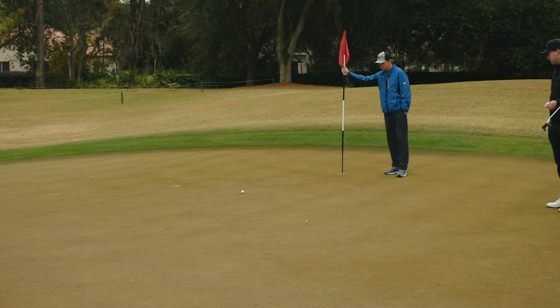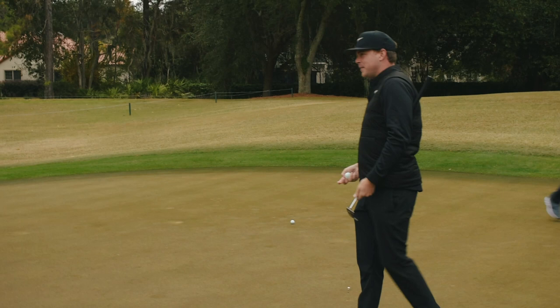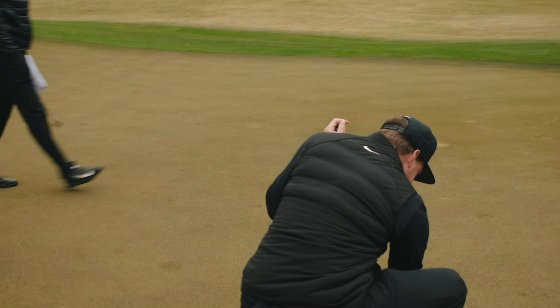I got the line. All right. Shaky, cold, numb hands on a 6-footer. I don't know. Maybe this will make it good, though. That's true. I didn't even get to putt on the last hole. You closed me out.